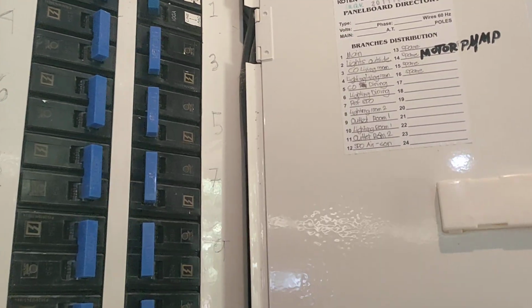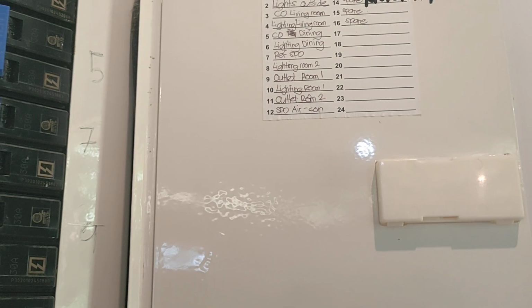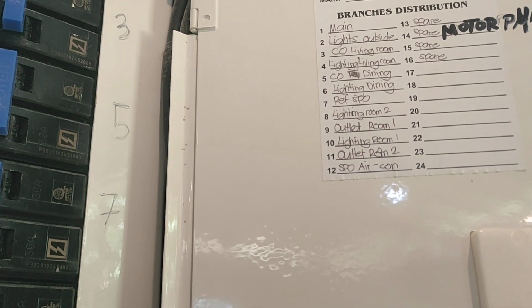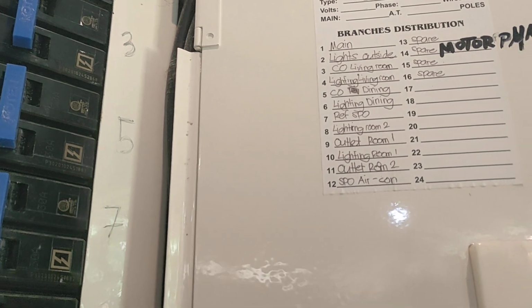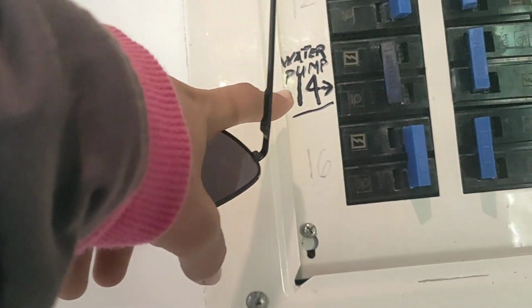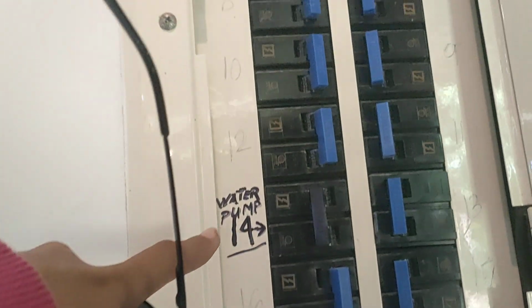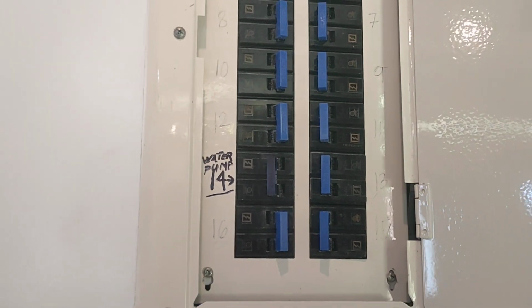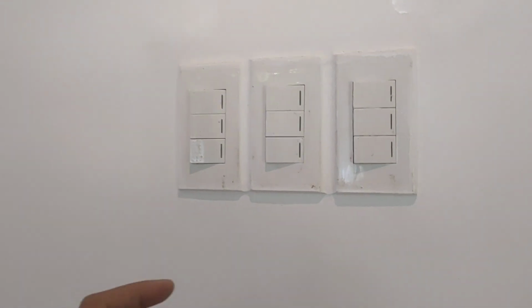And this is all the breakers from main. From main, lights outside, living room, lighting, living room, dining area. Lighting room, outlet room 1, lighting room 1, outlet room 2. And air con. Spare motor. Yeah, look at that. And this is the water pump 14. Number 14. Yeah, that's all the breakers. From the light, the main light, air con. And this is all the switches from the lights.